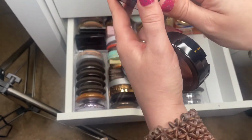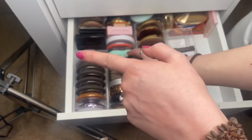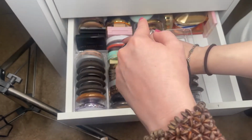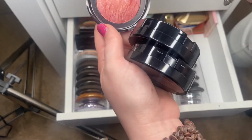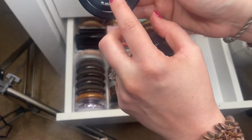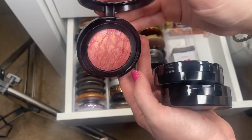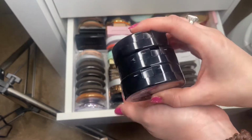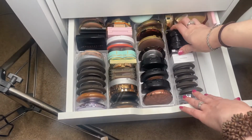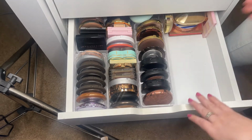This one is Pink Buttercream. This is also a gorgeous shade. Grapefruit, that one I had in another collection video, and it's gorgeous, another favorite. And then this one right here is Tropic Hues. This is probably one of her most popular ones, but it is just like a nice pinky peach color. Highly, highly recommend these blushes.